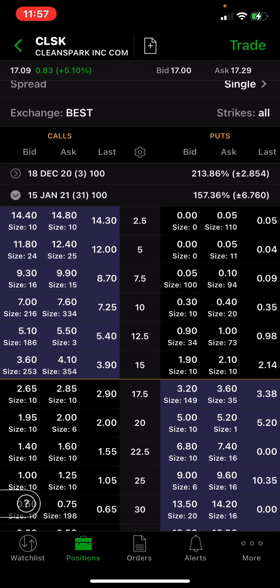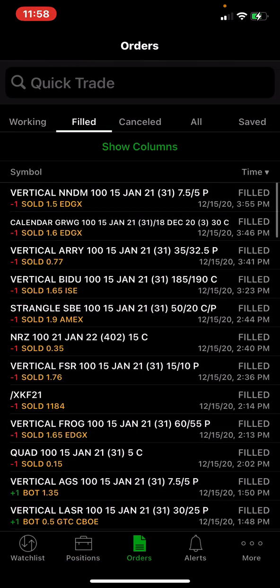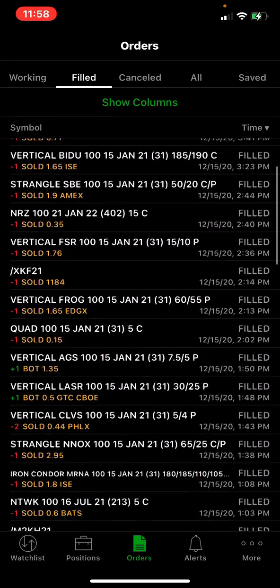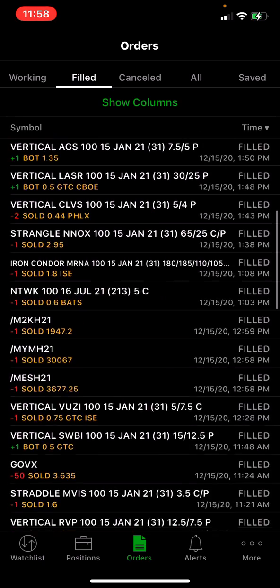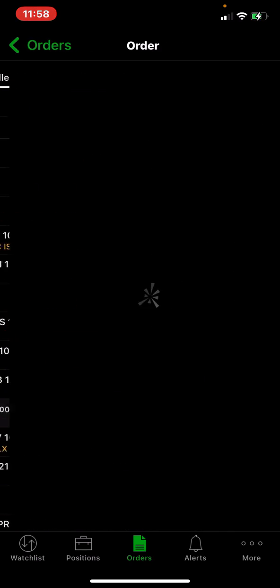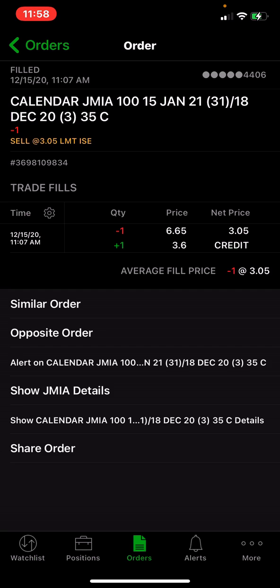Like I did today, for example, in Jamia. Jamia was at 38. If you go to my orders, here you go, I'll show you Jamia. Jamia wasn't accommodating me, so these are today's trades. All I did was roll my 35 call from December to January to give me more time, and I collected over $3. So my break even to the upside is $3 plus the 35, so 38. And that's where Jamia's been pretty toppy, 38, 38 and a half. So I gave myself more time and I got a credit.